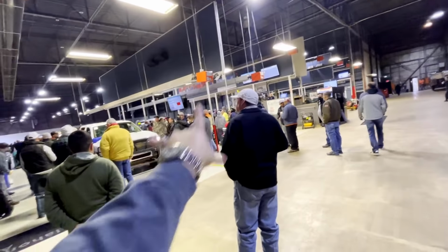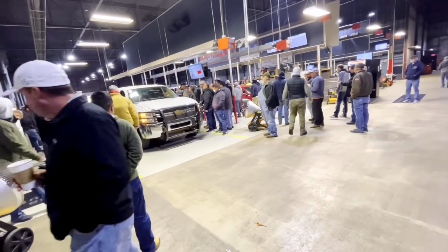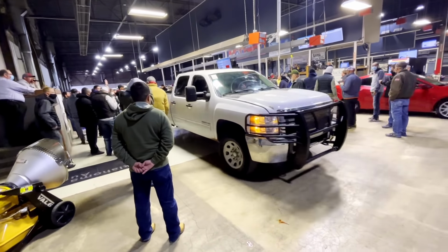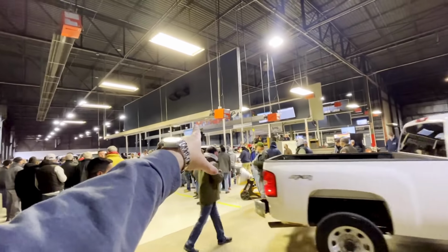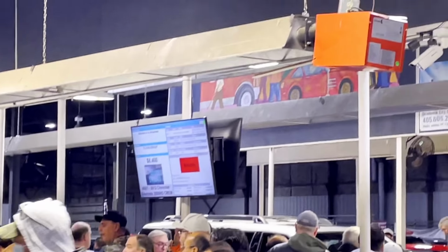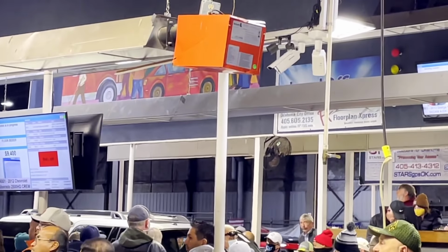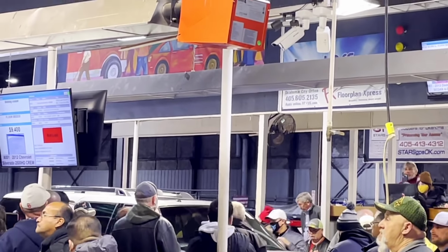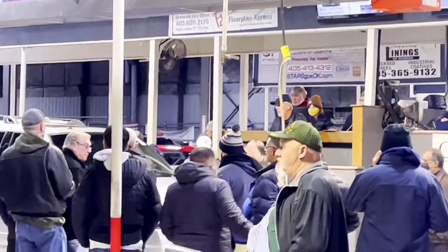They got lanes on two sides. There's an auction going on both sides. So this one went for $7,200, $7,600. It's still going. It's a red light, which means it's got issues. It's at $9,400 now. $9,400. Sold. That's crazy.